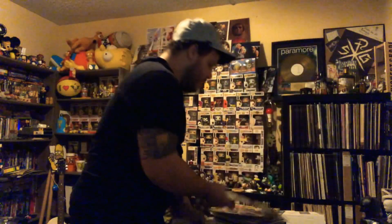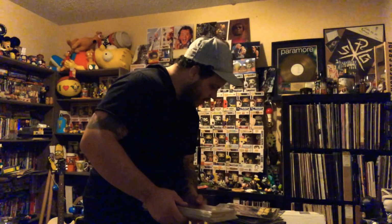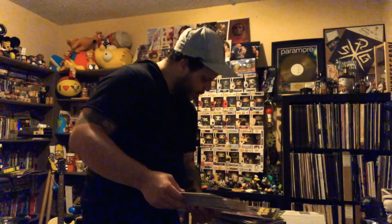Marvel Fanfare number 2. It's kind of cool looking. We'll crack that open, see what it is, because the cover's actually really cool.